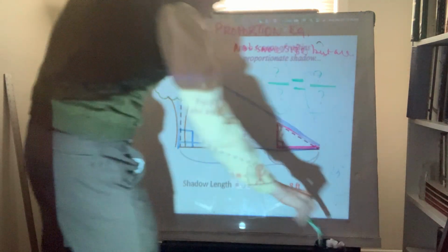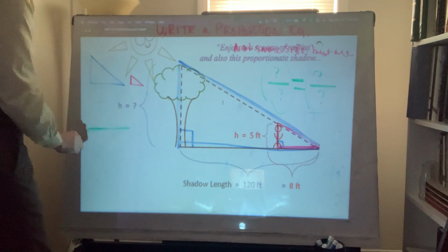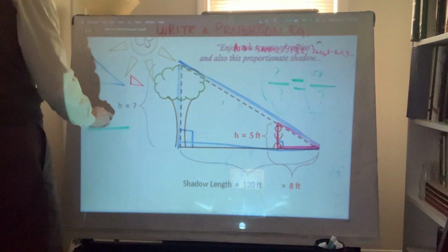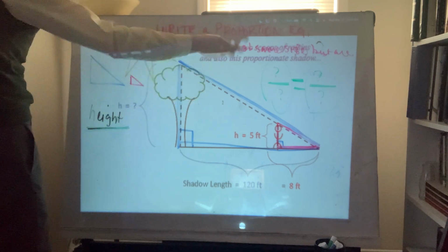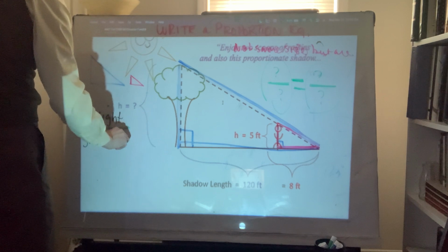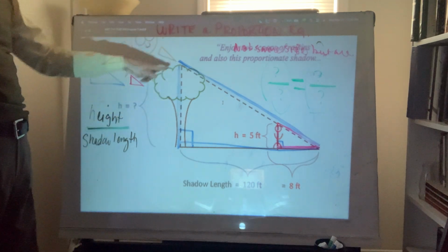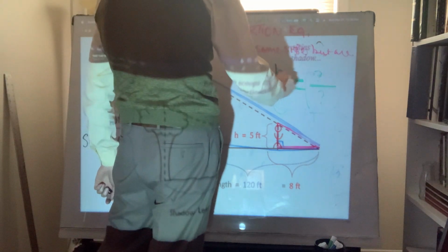Just be consistent. When you're trying to decide how the ratio is divvied up, I would make the height the top figure, the top dimension, and the bottom of any one of these, the shadow length. Be consistent. So first of all, what is the height of the tree? We don't know, so we're just going to call that h here.